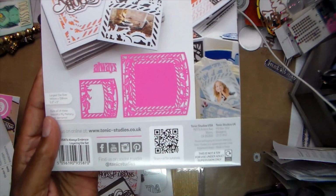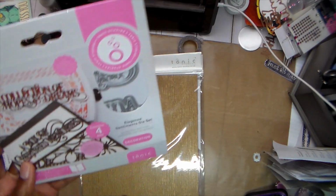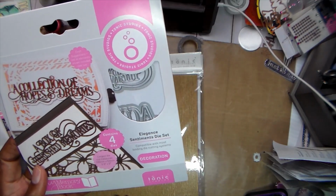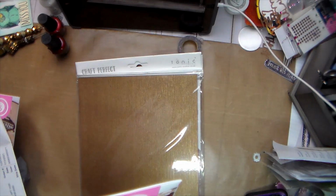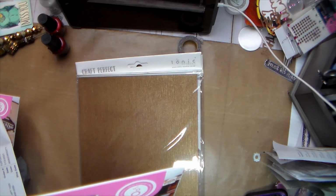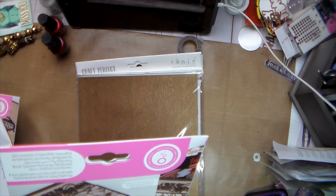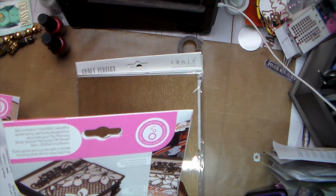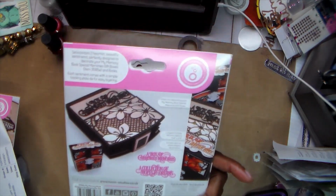And then that's what they look like. Oh, I can't wait to play with that. And then I got the Elegant Sentiment set, and it says, a box of cherished memories. So basically, you make your box, and then you make your pages, and you can make it a picture box. And that's what I'm going to do with it, make it into a box, like an album.